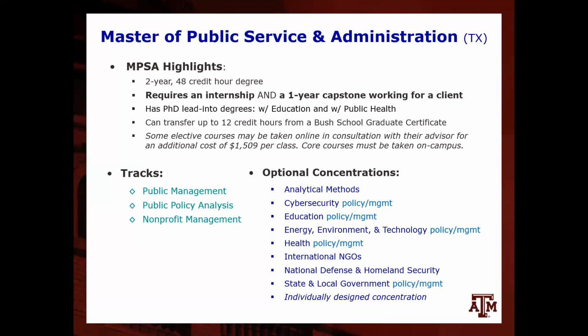As far as tracks, we focus on public management, public policy analysis, and nonprofit management. So if you don't know which one you want between public management and public policy, and some schools are named that, right? There's a Master of Public Policy. Here, we're public service administration. You can make your tracks both of your areas. And you don't even have to choose one of the optional concentrations if you don't want to. There's a number of people who just do tracks, and they'll do 2 different ones and take their electives from those tracks. So you have a lot of flexibility in your program in order to develop these specialties, these skill sets you're wanting to do that position you well for finding jobs.